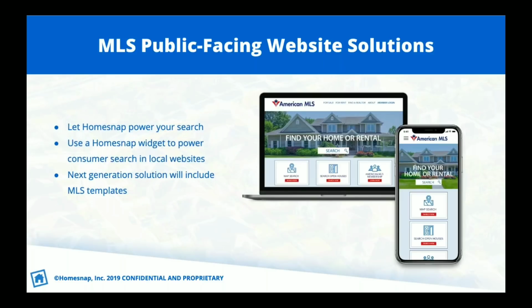We offer a number of different solutions for MLSs to be able to frame or incorporate Homesnap search into their own website. So maybe they've decided, well, we don't want to support two websites, but we want to get Homesnap and all of that great technology that Homesnap has developed into our own website. So we don't have to pay another vendor. We don't have to pay somebody to develop a whole new site for us. So you can let Homesnap power your search.